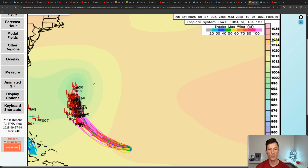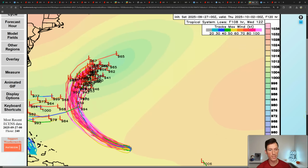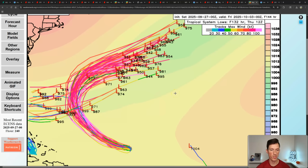So, we look at the Euro ensemble, and it's a little bit more concerning because you got more members getting close on the Euro ensemble for Bermuda, which is right into here. So we're going to continue to track this for you folks, and just to make sure it doesn't make any significant changes for like Atlantic Canada.